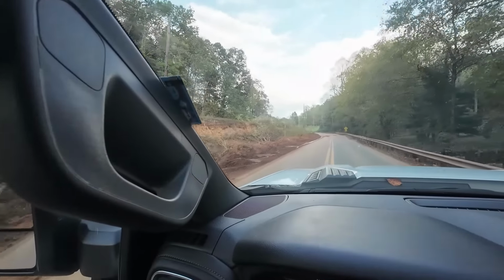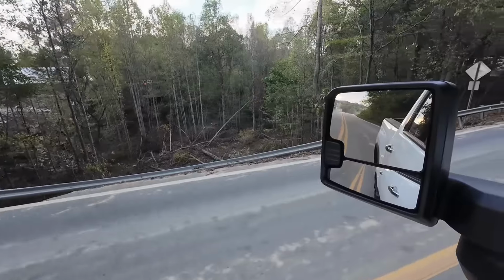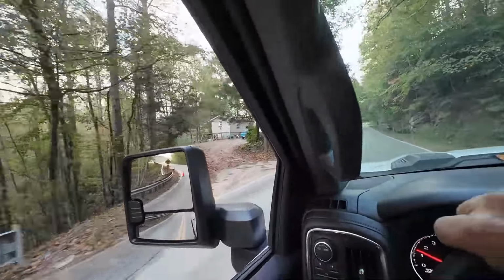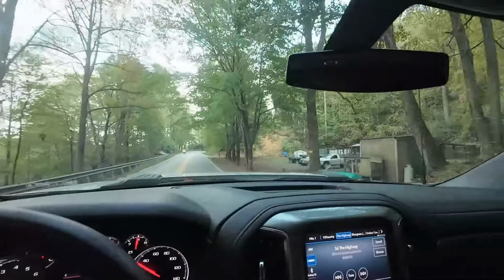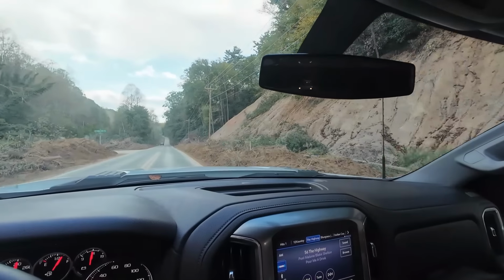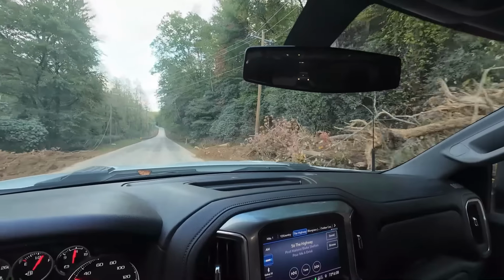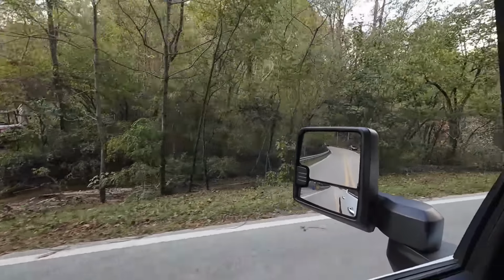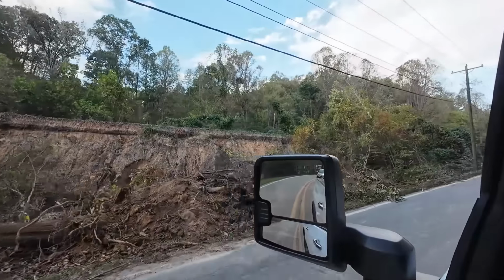Yeah, a washout. Now look at that, where the road's gone. Another area where there was a mudslide. You see where they pushed it all back up off the road. Someone's driveway washed out, and up there, I believe that was all railroad track.